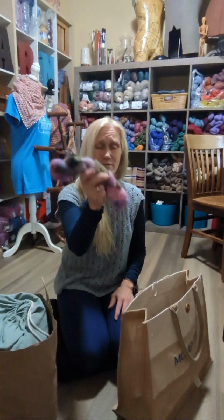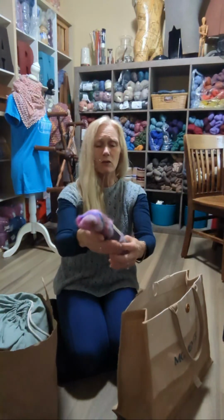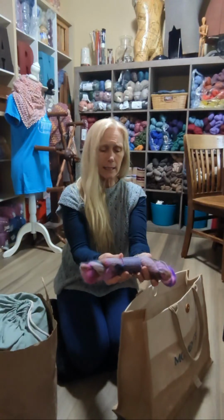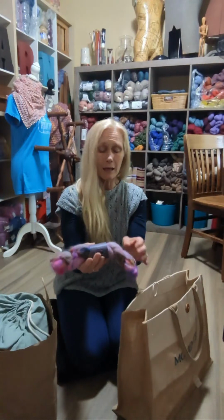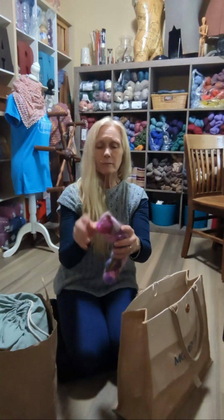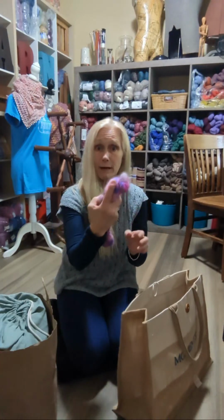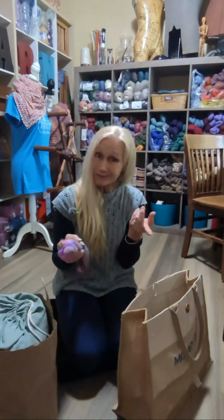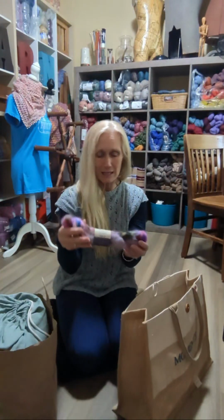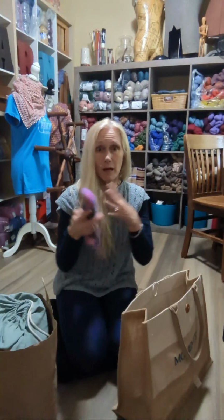This one is just fun. This is all kinds of random, fun, fluffy colors. It is 100% Surrey alpaca. Yay. This is super fluffy and halo-like and structurally very much like a mohair. But since I can't use mohair, I look for things like this. And this is going to make something very open and airy.